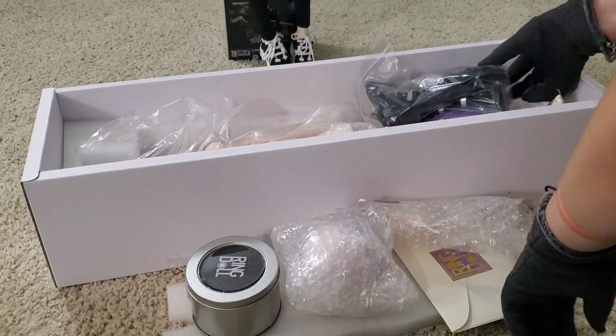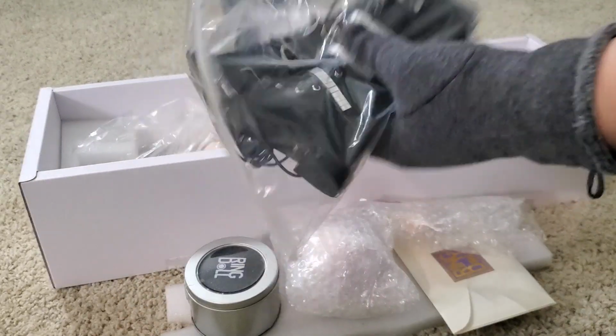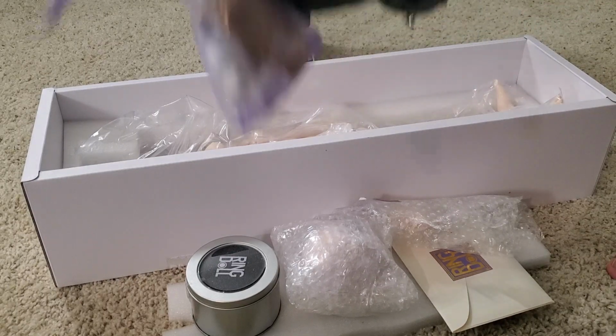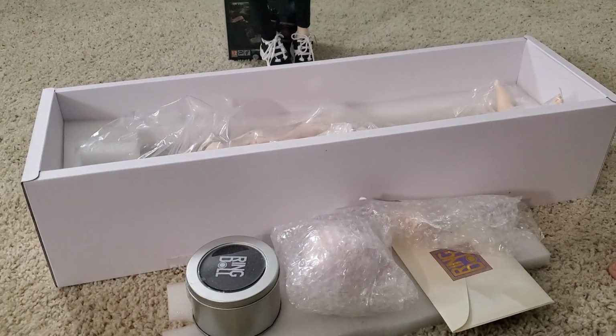But going back to the girl herself, this is something I'm pretty happy with, the boots. She might even wear them at some point. Now for the little box here.